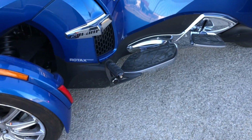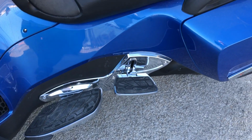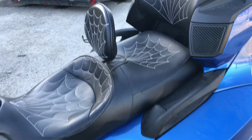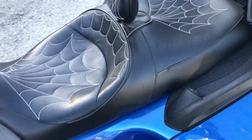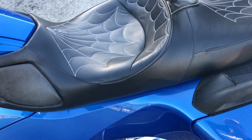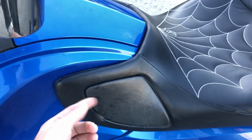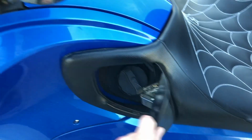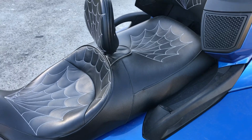See, there has some highway pegs, adjustable foot boards. Really nice, comfortable Corbin seat with custom stitching, rider backrest, and a gas door, so you don't have to be fooling with the seat to lift that up and refill. That's pretty cool. That's awesome for passengers who are sitting there at the pump.